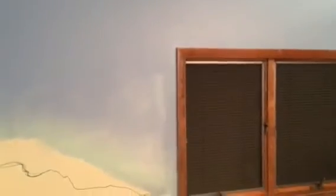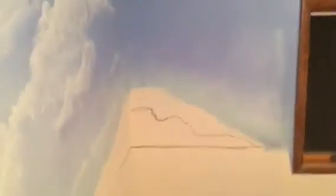Day three. I did do painting today. Yesterday was day two, and I spent the day in the paint store looking for the right color of blue. It's hard to tell on this. I'm going to turn a bigger light on. It's hard to tell because of the nighttime, but I'm doing the clouds.